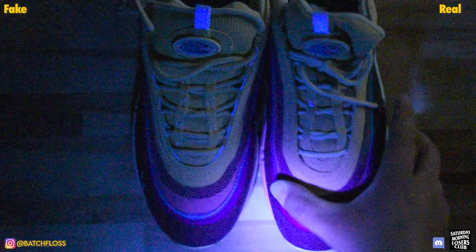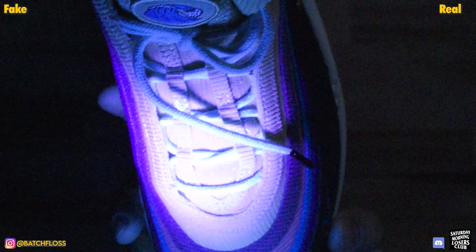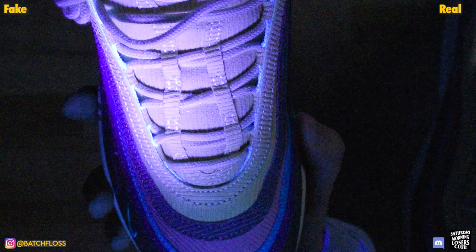So here is the authentic. There are little boxes here that make up the threading that holds this lace line in place, and they do not light up under UV light. For this one, they do. I think you can see them clearly now. So that should be a good tell as well.